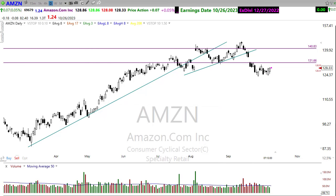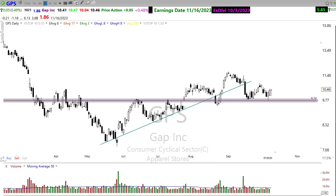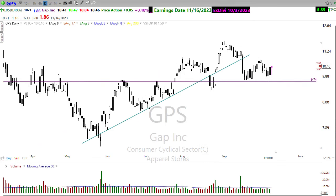You might also want to keep an eye on stocks like GPS. Now, GPS has got an interesting little head and shoulders pattern forming up in here, but with the rebound that we're seeing in the market, we also have this little upside trend coming into play. So let me redraw this really quick so it's not quite so messy. We've got this wedging pattern in here that we want to be keeping an eye on. That means we've got about a 50% shot that this could pop through the upside.